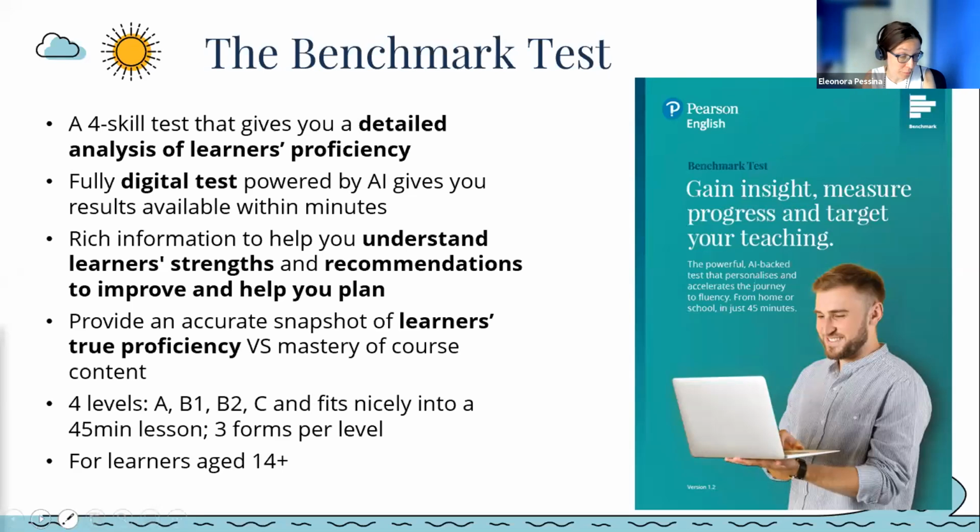It is a 45-minute test, which fits nicely in what is a typical duration of a lesson, and it comes in 3 forms per level, so the assumption behind this is that a student may take the same level multiple times, and by doing so, they won't get the same set of questions. And last point, it's a test that is designed for learners aged 14 and above.